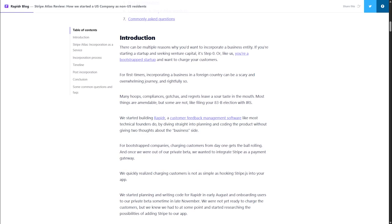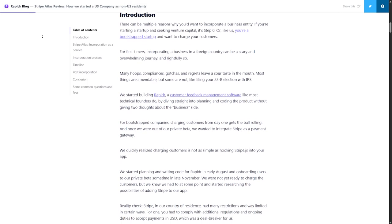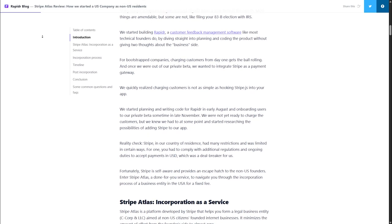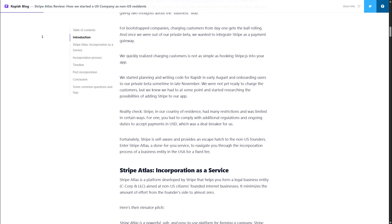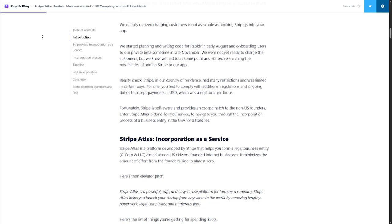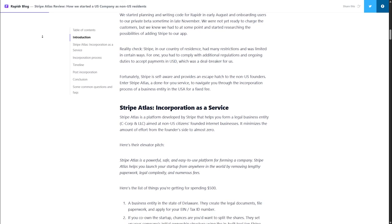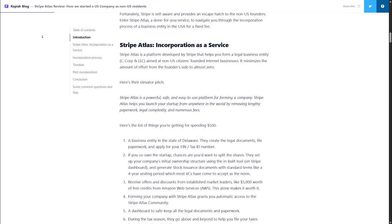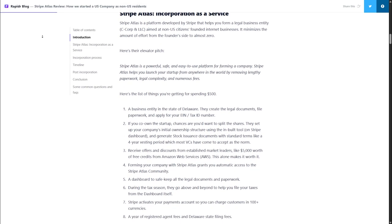So what else is included? Stripe Atlas also gives you access to legal document templates, including founder agreements, IP assignments, and stock issuance docs. You will also get the Stripe Dashboard, so you can track payments, manage payouts, and view insights in real time. You will also get a private founder community where you can connect with thousands of other entrepreneurs worldwide. You will also get partner perks, such as discounts on tools like AWS, Mercury, Notion, and more. Everything is streamlined, so you don't need to worry about legal bureaucracy or hiring expensive consultants.